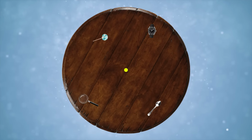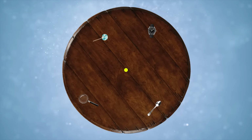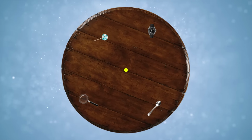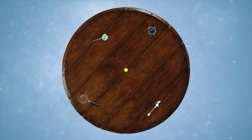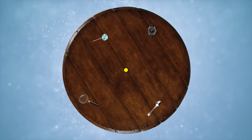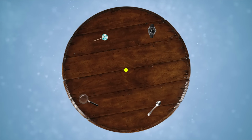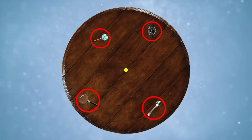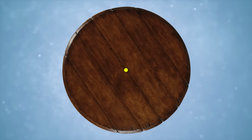Here's another variant I find works even better. Remember, focus on the dot. After you do for a few seconds, can you tell what the objects on the wheel are? I can't. Motion-induced blindness refers to a phenomenon where information in our peripheral vision seems to fade away when motion is introduced to the center of our field of view.